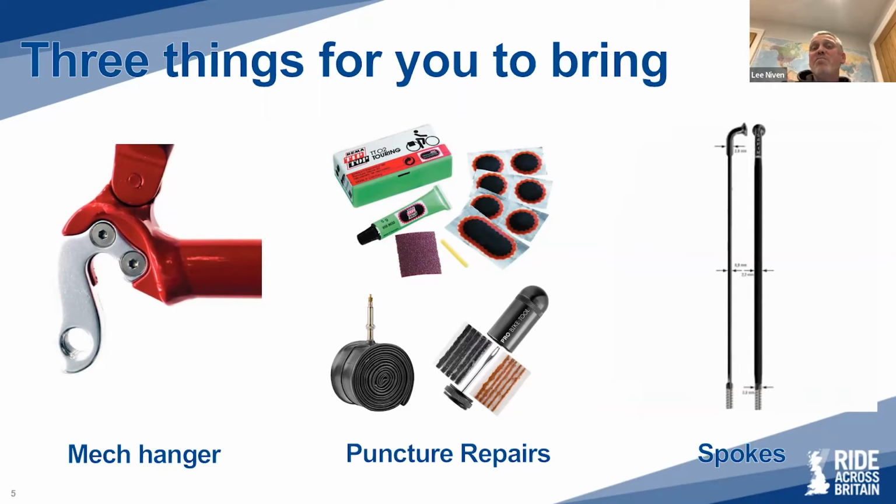Okay, so there are some things that you definitely should be thinking of bringing. The derailleur hanger, or the mech hanger as it is there. Again, if you're not familiar with these, they are the bit that joins your gears, the rear derailleur, to the frame, and they are quite unique to your bicycle. There are very few that are identical. We will bring some, but the chances are we'll have very few of them if we took a spattering across the range of bikes that we're going to see. So again, go to where you bought your bike or your local bike shop and get one of those.